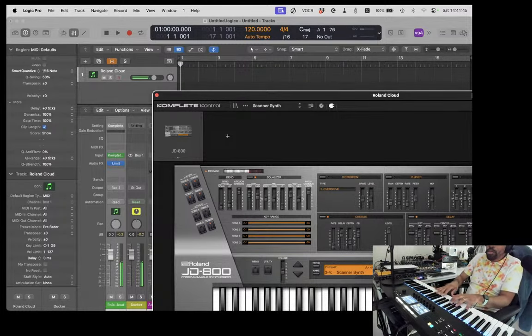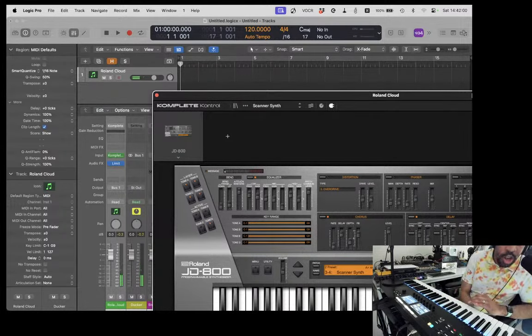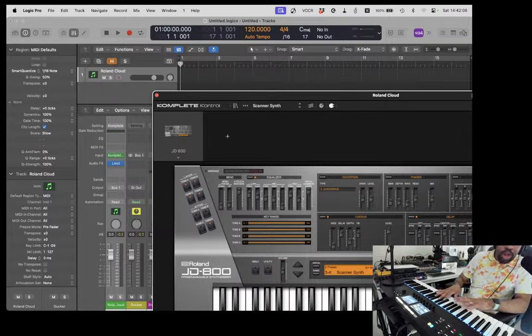Scanner synth. What I really wonder is how many of these sounds are actually poly aftertouch capable, and I won't know that until I get the other keyboard and stick it on the stand and can browse through some noises here. But it does make me curious.